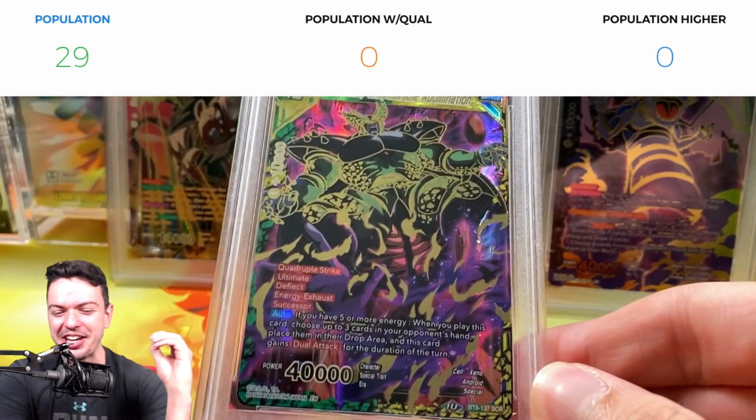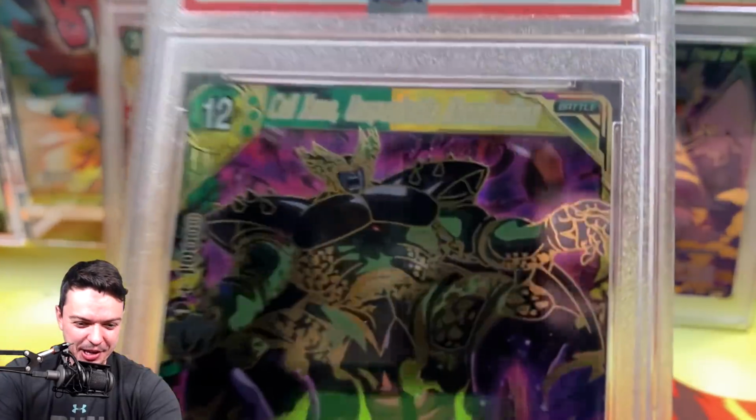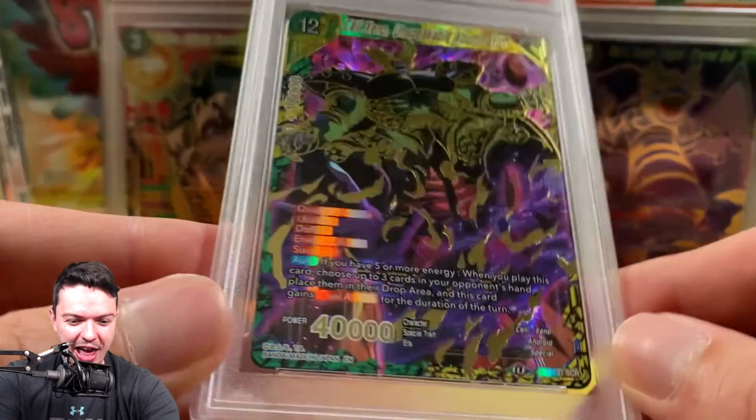I'm telling you, our luck is going to die. When we get to Apex of Power, it's going to absolutely die. There's no way. Yeah, this is the Cell that I pulled 3 times. For the love of God, every single time I pulled it.